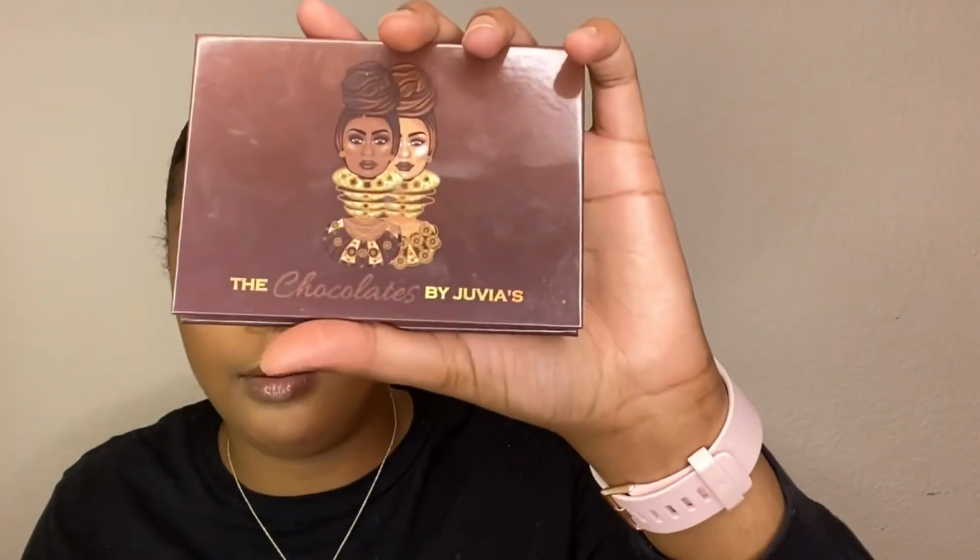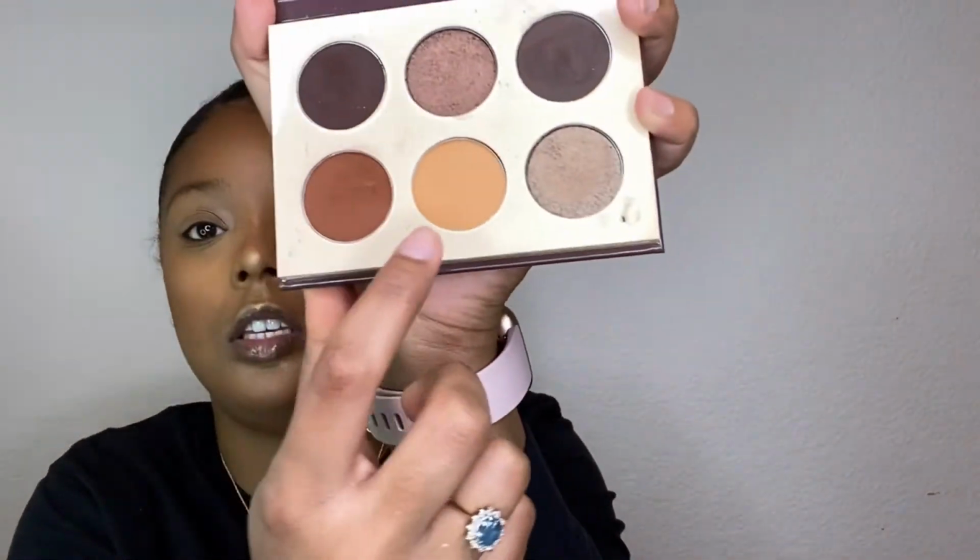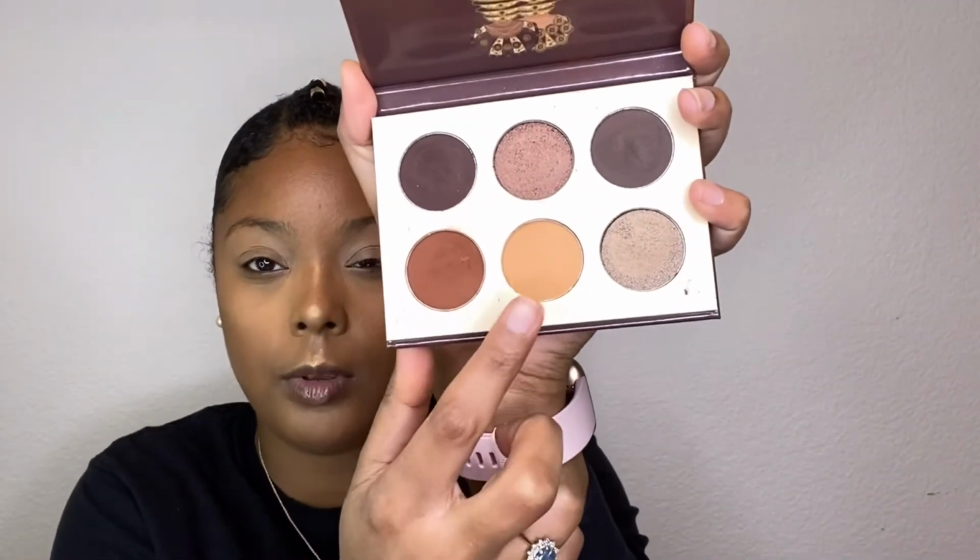Okay, so we're gonna start with the Chocolates palette by Juvia's. We're gonna use these two colors to start off. This is gonna be a transition. This is gonna be a crease. We may deepen it with one of those. Just depends on where I decide to go with it.